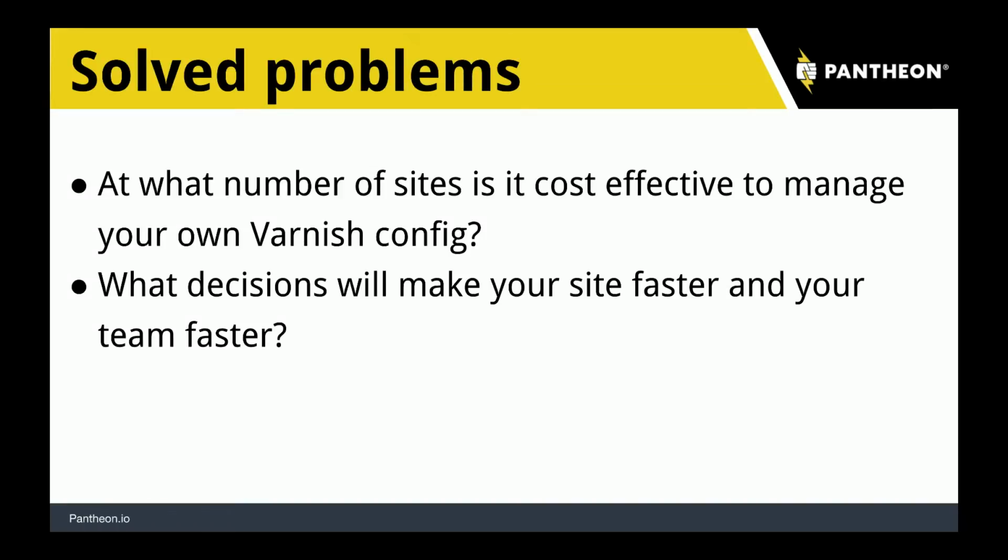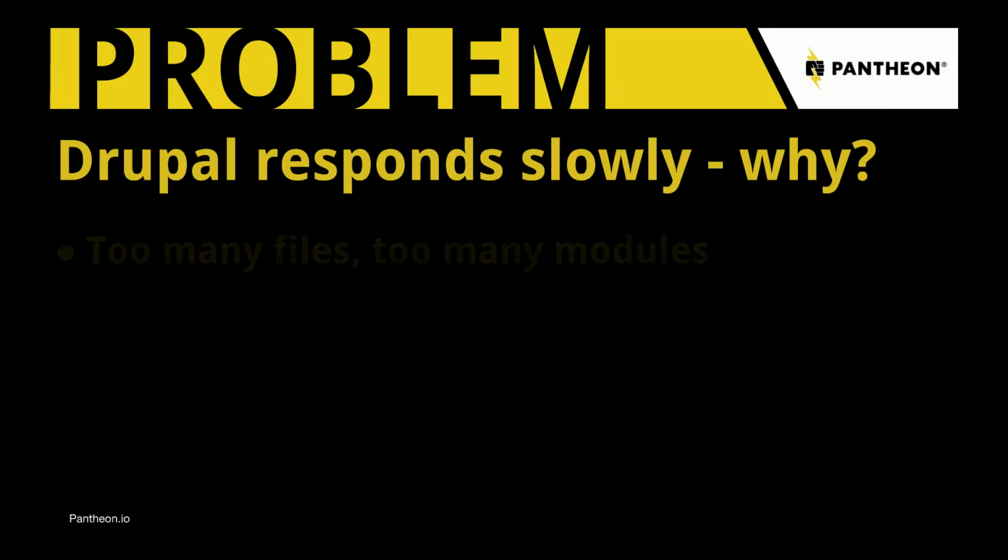I think this is an example of asking, can I make decisions that will make my team faster and my site faster? So I think if you can let someone else solve Varnish for you, it's going to make your site faster because suddenly all your page responses are getting cached by some great infrastructure. And ideally, your team is moving faster because that's one less thing for you to worry about. Some of the topics we'll talk about, especially client side, don't have that clean breakdown. Sometimes you have to make decisions that make your team slower, give you more stuff to do, but it makes your site faster. That's a trade-off that you sometimes have to balance.